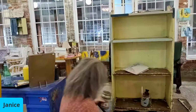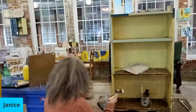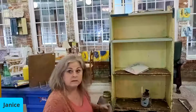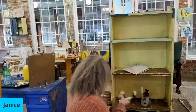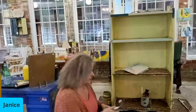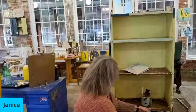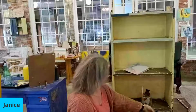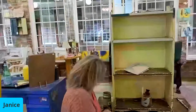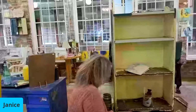I'm gonna take a brayer, and the thing about my stamps is they take very little product. So again, messy test day. I'm gonna put some of this metallic paint on my brayer. I don't want too much because I don't want the paint to get where it's not supposed to be. So I'm gonna just put this metallic on the top.